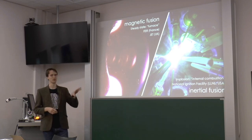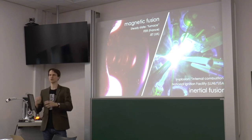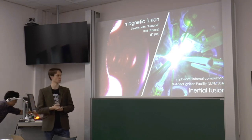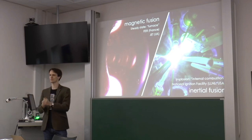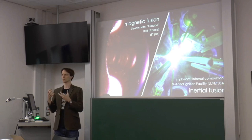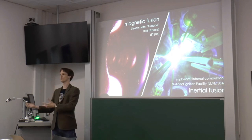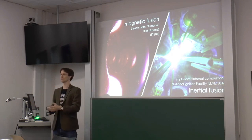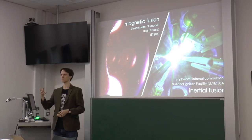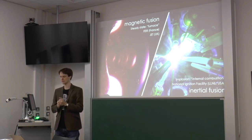And then inertial fusion, which is, I find, conceptually much harder to explain to the layperson, for sure. Magnetic fusion, big magnetic bottle. People get that, I think. Inertial fusion, I like to say it's more like an internal combustion engine. You put in some fuel, you have a spark, which causes the fuel to burn, and then you have to get rid of the waste left over from that process. And it's the energy per event times the repetition rate which actually gives you the power output, which is the thing you care about in a power plant.